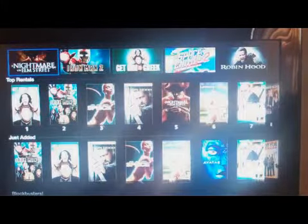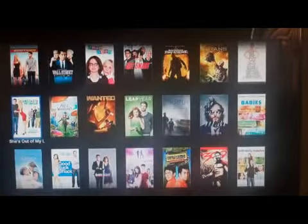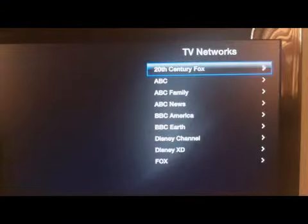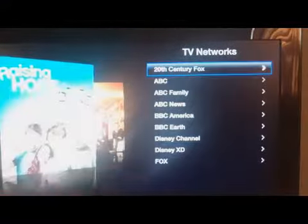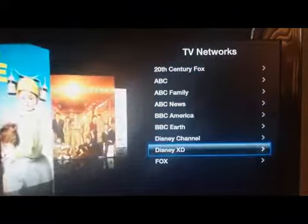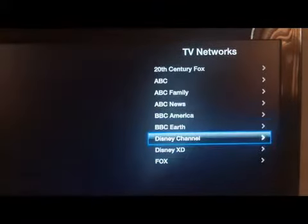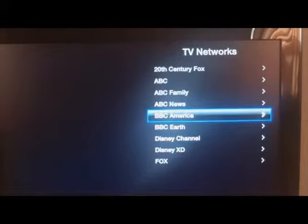But it's got a nice interface. Notice it moves very quickly. We'll go up into television shows. Here's another problem. Looks like it's got a long list of shows that you can watch, but guess what? They're all either ABC connected or Fox connected. Of course you have BBC as well.